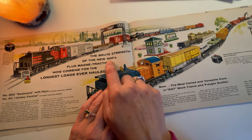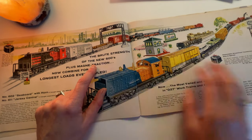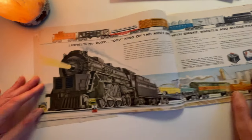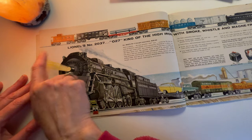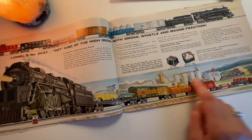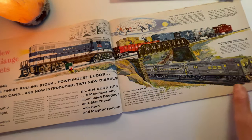Okay, the brute, not that you needed to know that. The brute strength of the new 600s plus magnet traction. I was going to say they're not as good, but this one's pretty good. You got the lights, but I do think that other Cadillac has even better. Here's the sawmill. Let's see what's the best.